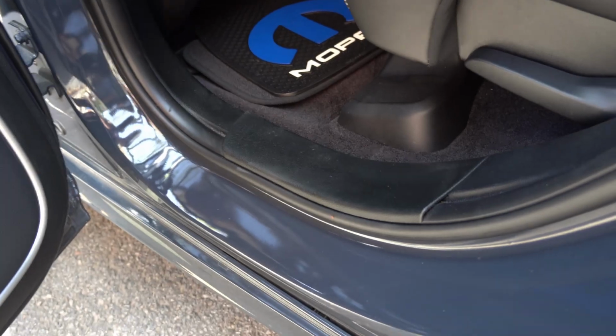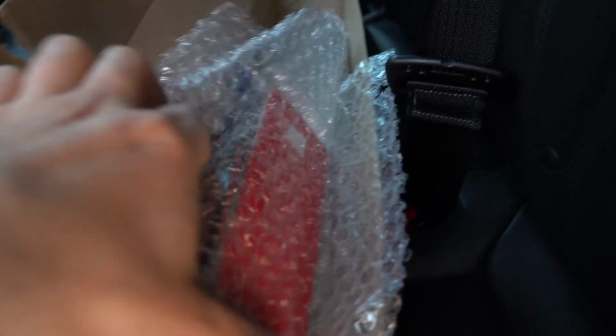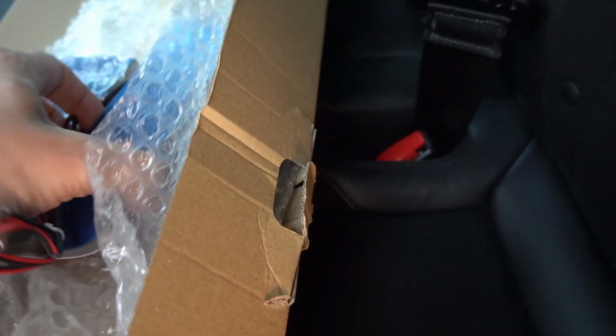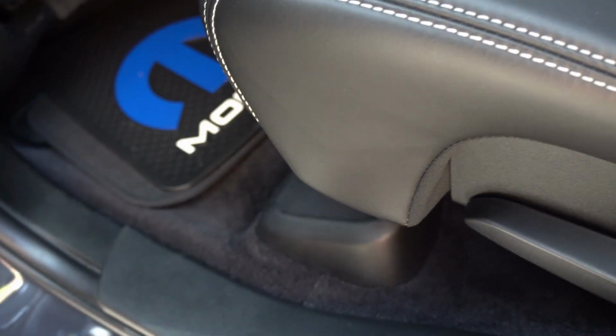What the hell? Am I crazy? I thought there was back door sills back here. I guess not. So I guess I bought these for no reason. That's pretty crazy. I don't understand how. I don't know. Maybe I can have them installed or something. But anyway, this is what they look like.